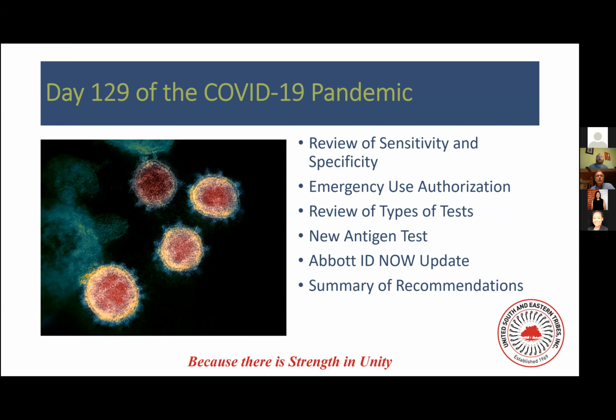So welcome to day 129 of the pandemic. If anybody cares, it's day 133 for no haircut for me. But today I'm going to just review what sensitivity and specificity really mean, what emergency use authorization by the FDA really means, review the types of tests we have to diagnose COVID-19, talk about a new antigen test that was just released recently, and then give you that information about the Abbott ID Now. And I will end with just some bottom line take-home messages.